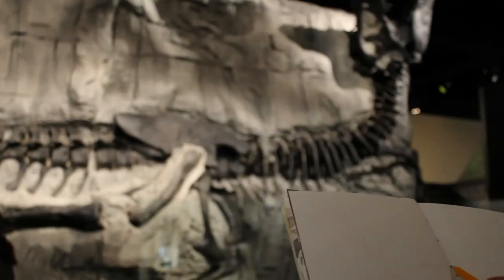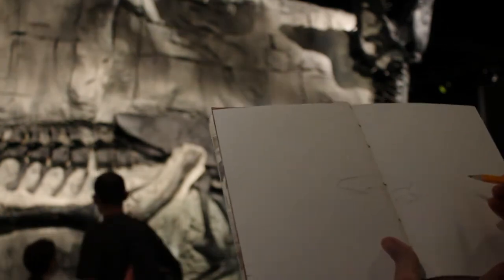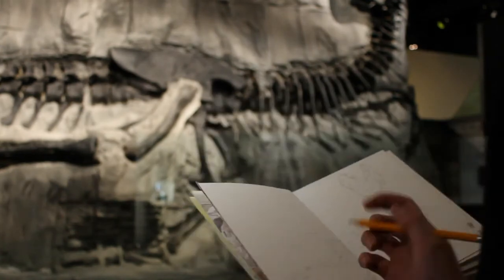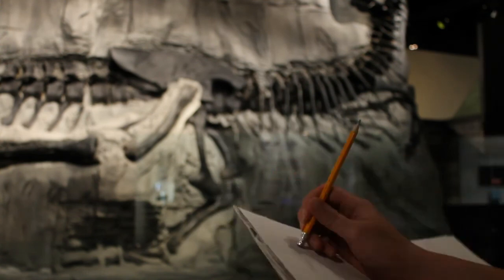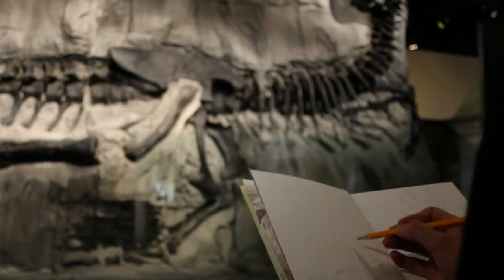Yes, so here I am sketching in the museum. It's called the Royal Tyrrell Museum. And it's just beautiful. As you can see, that dinosaur in the back, just the way that they display it and the lighting on it, it's just gorgeous. So anywhere you look in the museum, it's a good place to sit down and do some drawing.